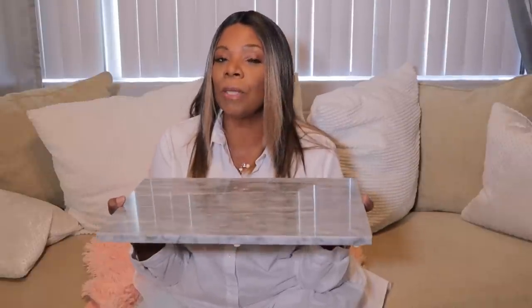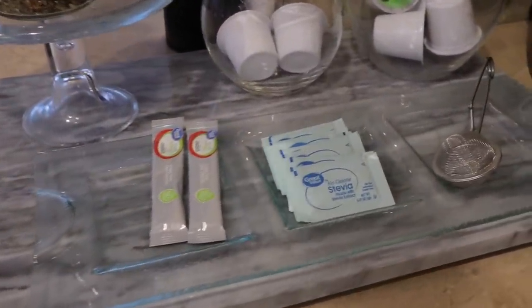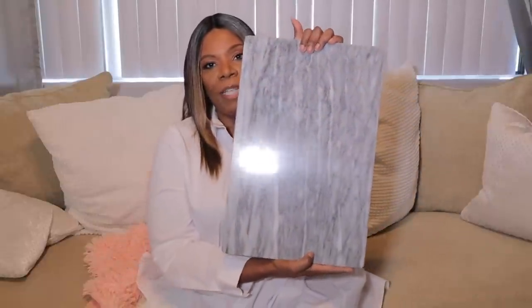So I'm actually using, I'm going to show you, I'm using it for my coffee bar, because I'm updating my coffee bar. I took down the black and gold, and I'm making it sort of like a marble theme, just to switch it up a little bit. But this is extremely heavy. It's for dessert, to put your desserts on here. So again, this is an awesome item. It's extremely heavy, the front and back, excellent quality.